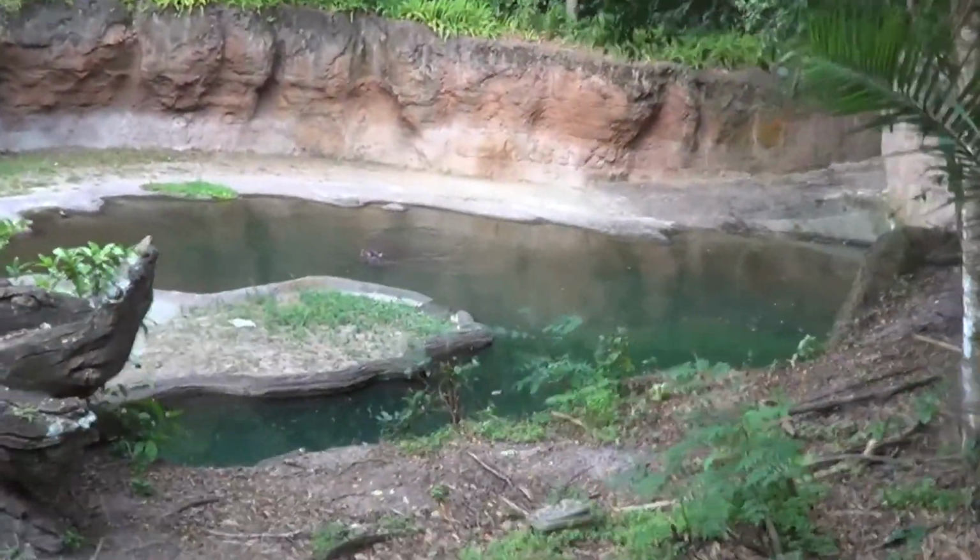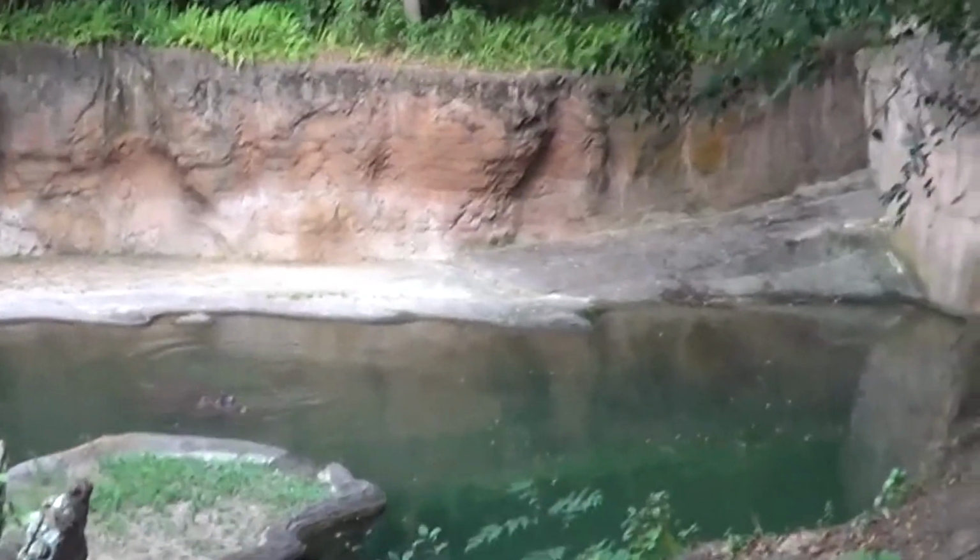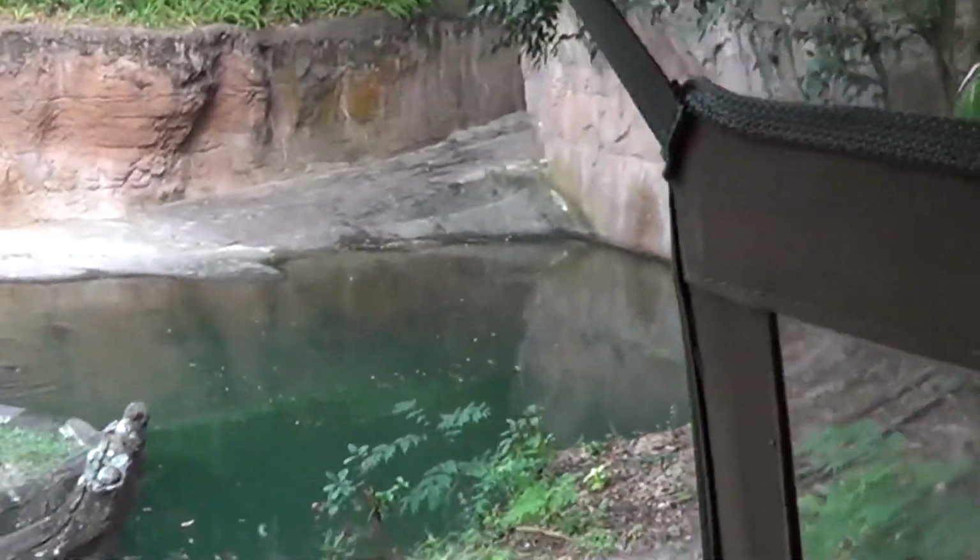Coming up ahead, we are now approaching the Safi River. This is going to be home to some of the more dangerous animals of Africa, so keep an eye out as we're driving along this riverbank. In fact, there's a hippo down there to the right. So he's kind of hanging out right on the edge of the shallows.